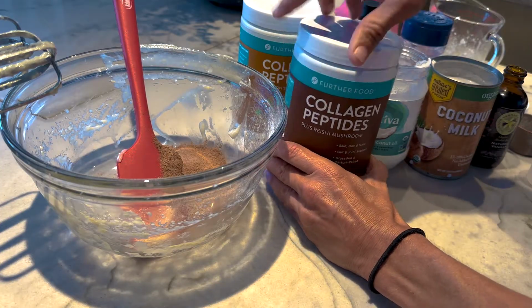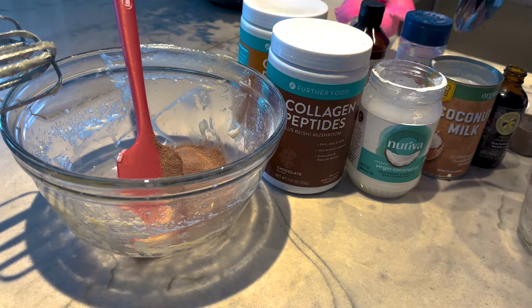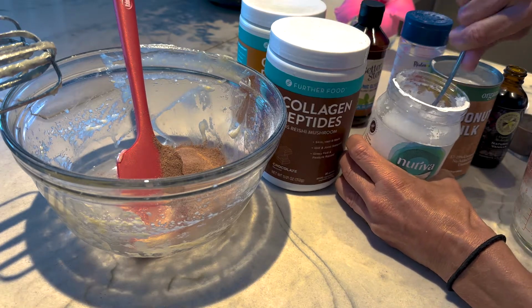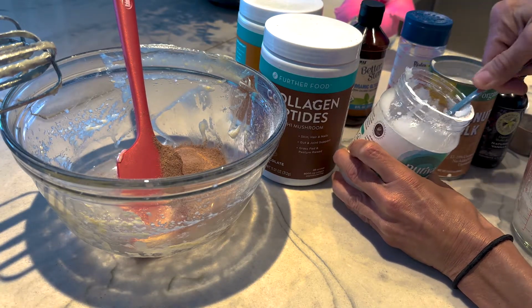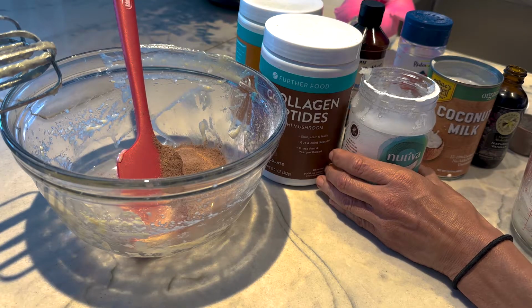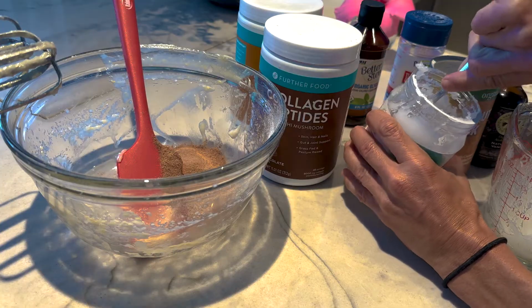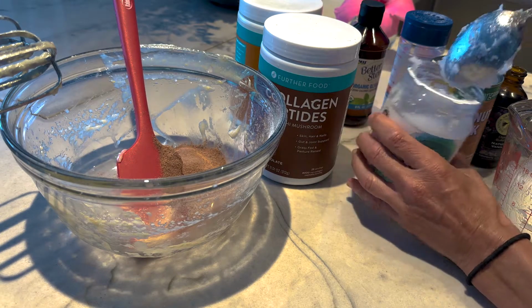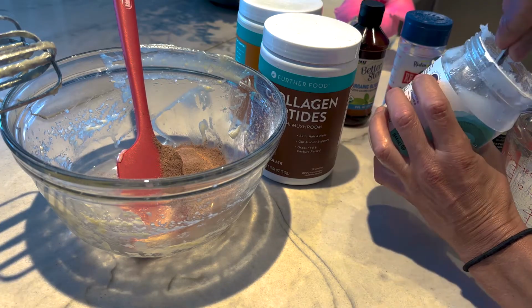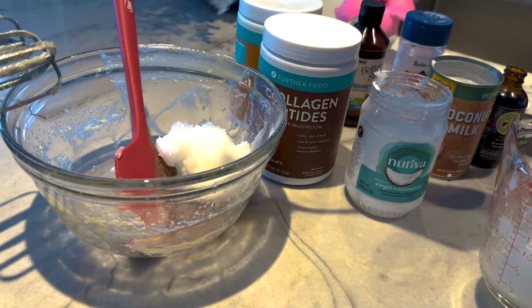And then we're going to add 1 cup of the coconut oil. So we have a measuring cup here. It's going to be almost the rest of this. There we go. And if you love fudgy goodness, you're going to want to make this. I have a couple different fudges, but this one is really, really good. So yeah, we're going to need almost this whole thing. So scrape that out into there.